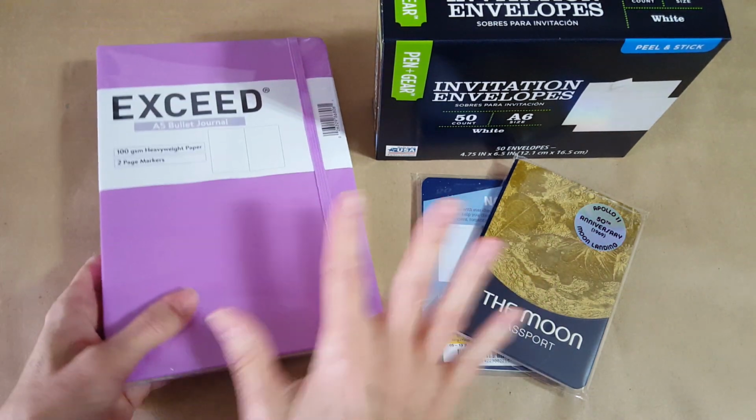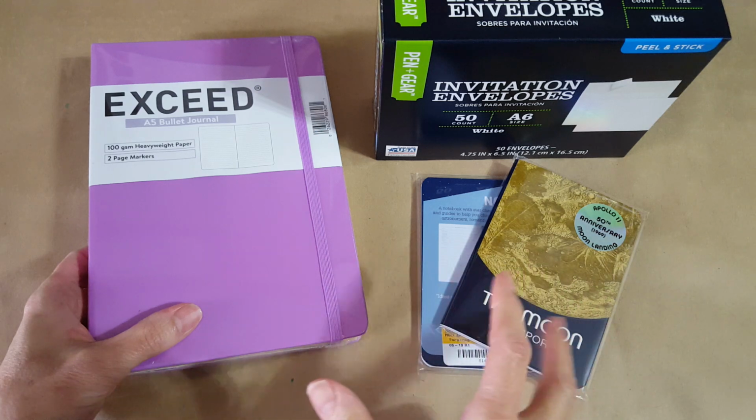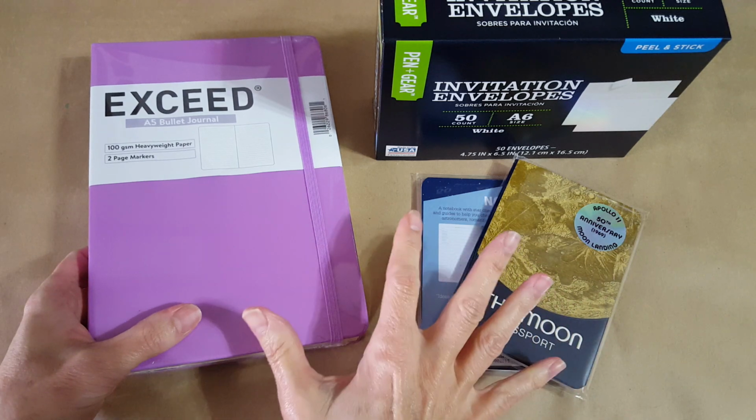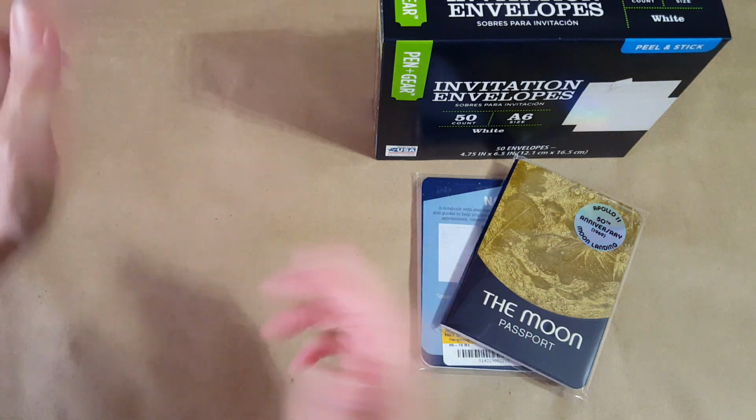Everything that you see here was under $20. I guess you can't really say that though, because with tax it bumped it up a little, but this was really affordable stuff, and that's what I really get excited about.